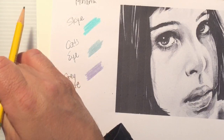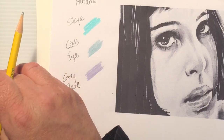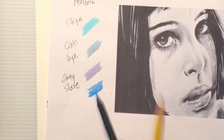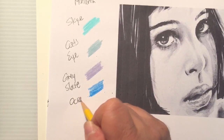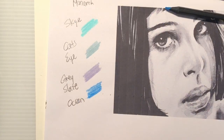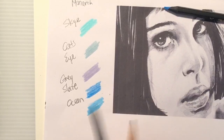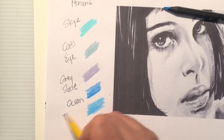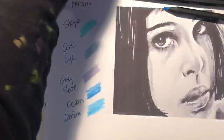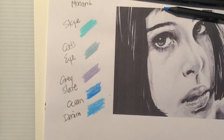I wanted it to be more of a deeper blue. So maybe this ocean color. That's called Ocean. Maybe. This one's called Denim. Oh, this is probably more of what I was looking for. So we'll see what happens with these. Okay, so let me get myself organized here and get rid of this disaster I have happening. Move these over.